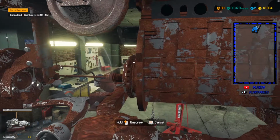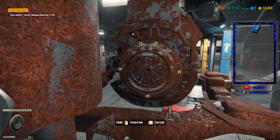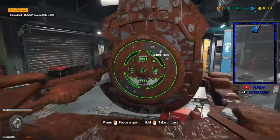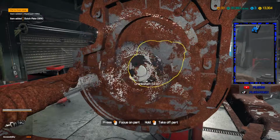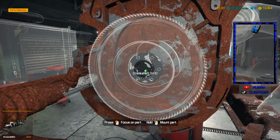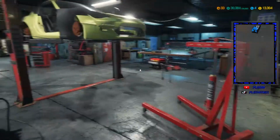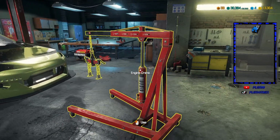A bit too privileged, I am. Alright, I know I have some of this stuff, so I want to see what I've got before I start. I know I've got like 3 different clutch plates. I don't think I have another flywheel, to be honest. No, I never did. Oh, no, can't take it out. Alright, let's bring it down. Then I'm going to have to take it down and then bring it back up. So it's a bit silly.